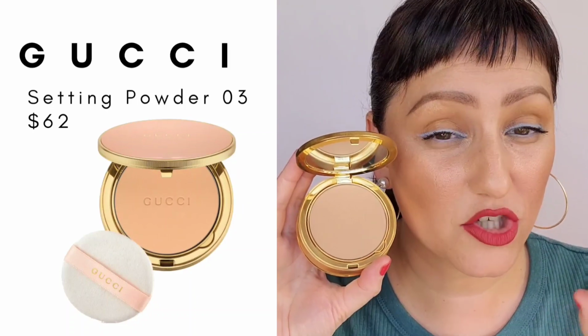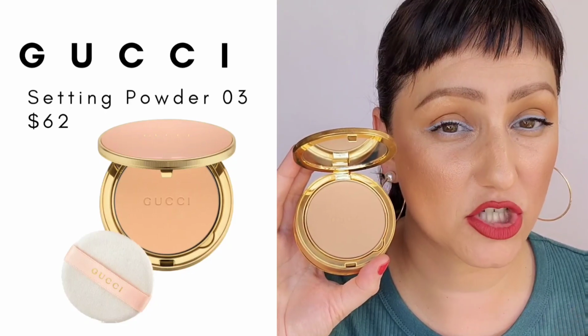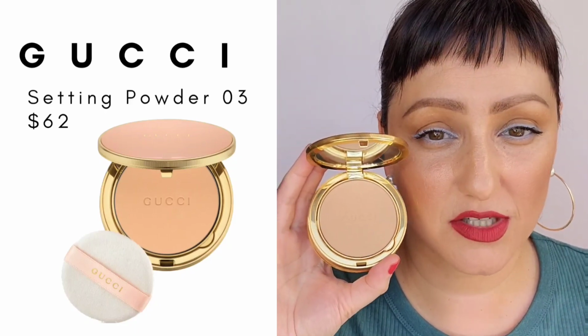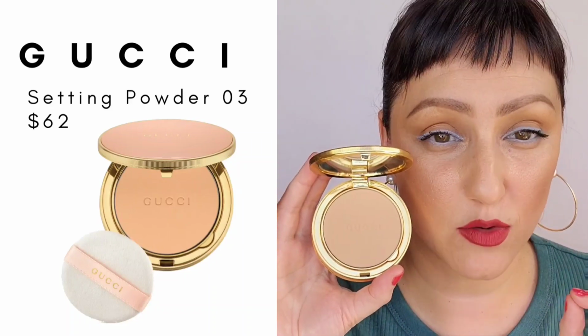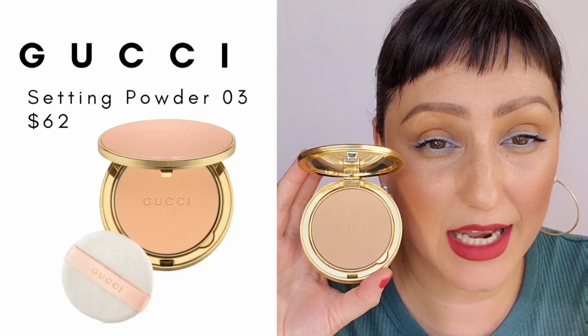So when I say subtle shimmer, I really want those of you who are concerned about shimmers sitting on pores or aging concerns, you can get away with this. It is beautiful. It just brightens the skin. The shimmers are so subtle, you can't even see them.